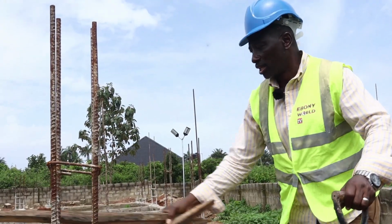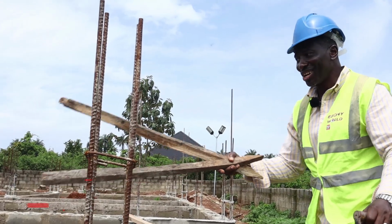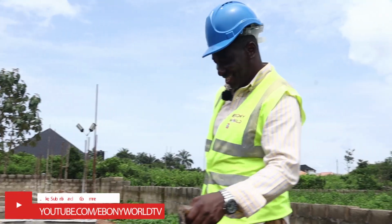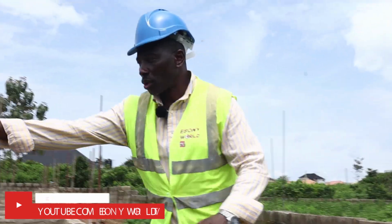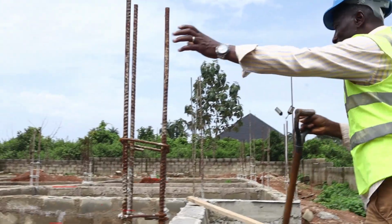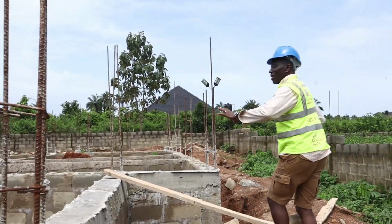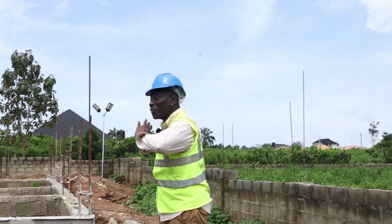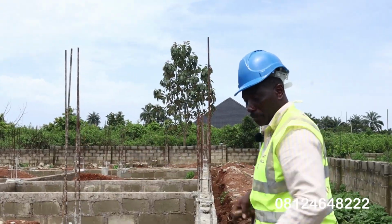See? The wood has to give up. The wood gave up. That's the solidity of the beam. Even me, I'm struggling to even get it. So like I said, this is the solidity of the work that has been put in place. There is no amount of fear, and this is just the foundation.